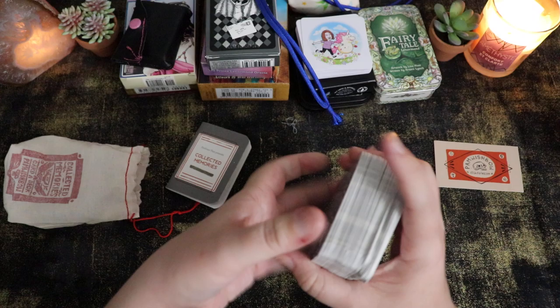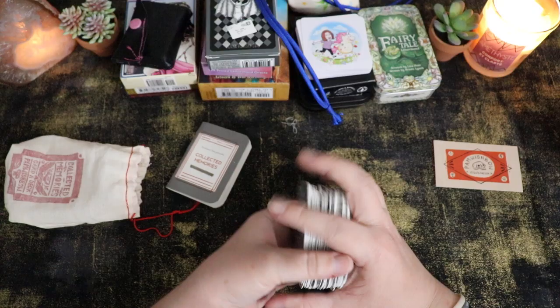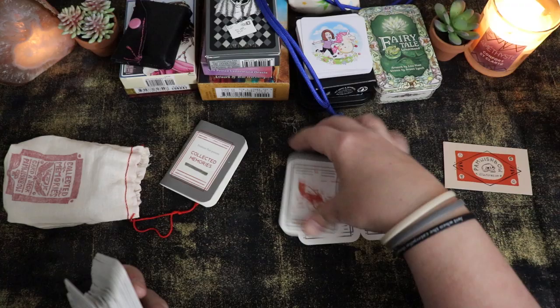These have this really thick, heavy feeling cardstock, kind of laminated. They shuffle beautifully hand over hand. And they do read really well in a Lenormand style, where you lay out maybe three cards and you go boom, boom, boom, word, word, word, make a sentence. So like rabbit, book, crown could be luck, secrets, sovereignty or something. And then you can put that into a sentence and read it very Lenormand style.